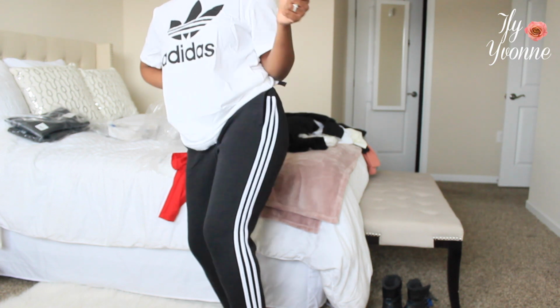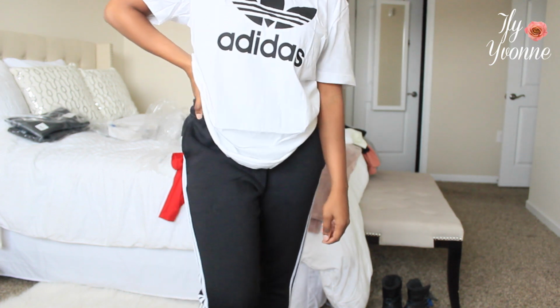These are so comfy. All right, so for the next part of my haul, I have the Quay Australia sunglasses. They were having a really, really good sale during Black Friday. I think it was 2 for $75, and if you spent more than $125, you got a free pair of sunglasses. So I'll show you the ones that I got 2 for $75, and I'll show you the ones I got for free.